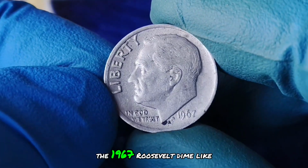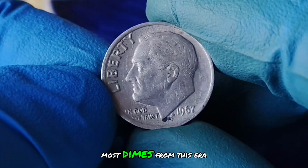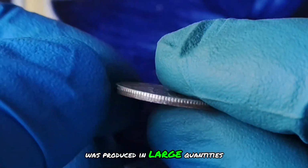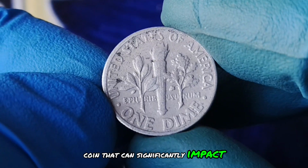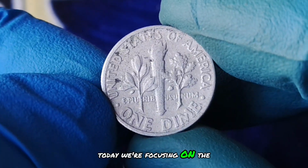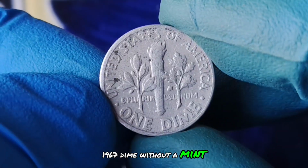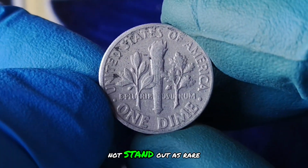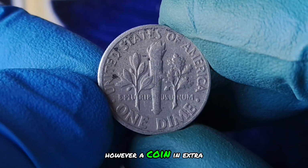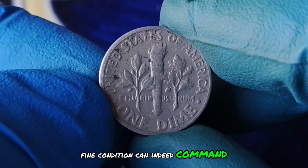The 1967 Roosevelt dime, like most dimes from this era, was produced in large quantities. However, it's the condition of the coin that can significantly impact its value. Today, we're focusing on the 1967 dime without a mint mark. For most collectors, the 1967 Roosevelt dime might not stand out as rare. However, a coin in extra fine condition can indeed command a premium.